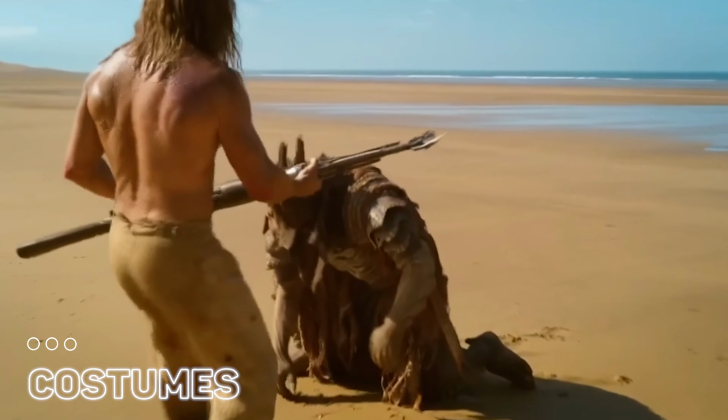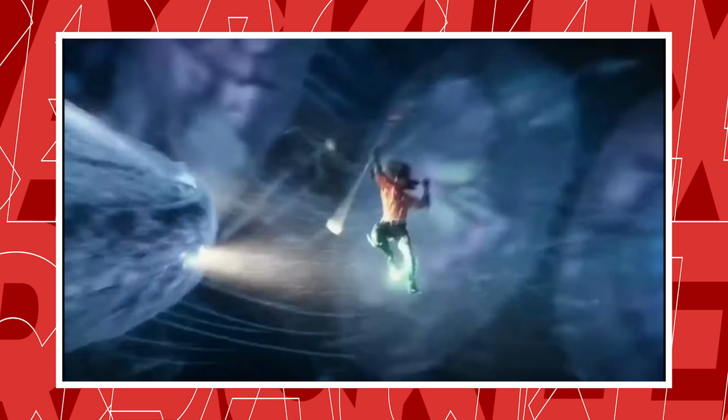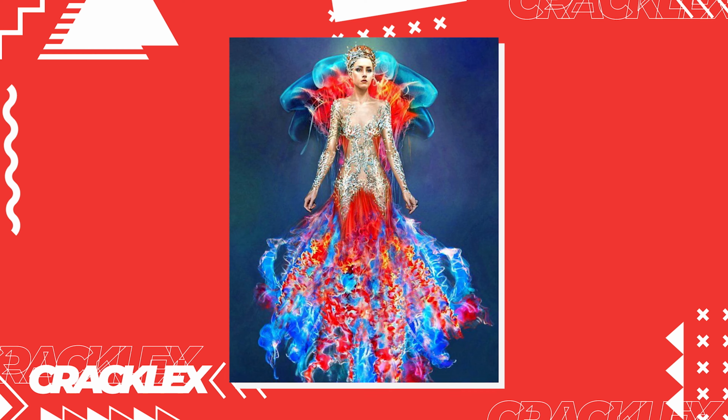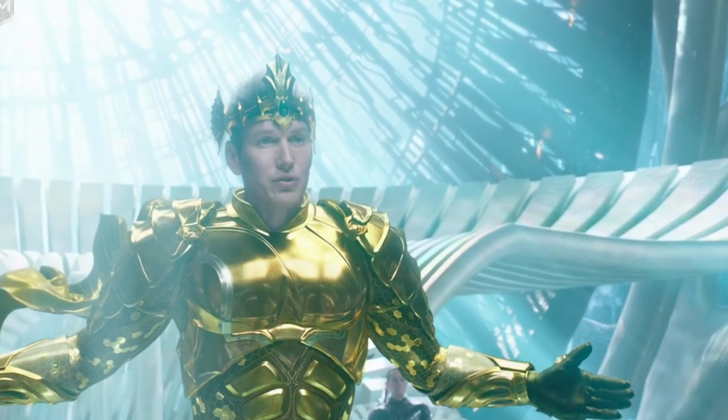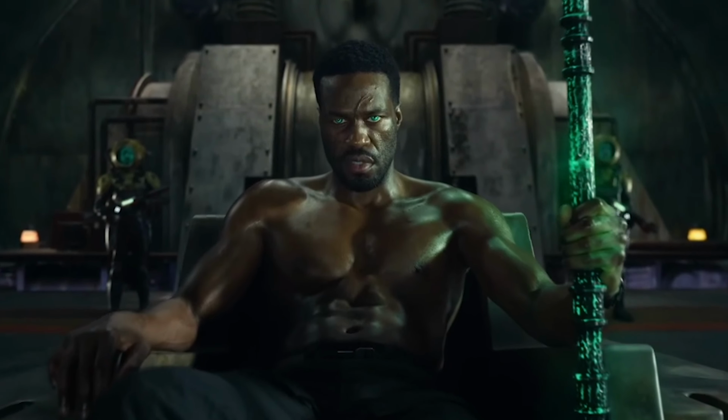The film's costumes are proof of craftsmanship. They bring the characters to life with unique and detailed designs. From Aquaman's iconic suit to Mera's royal attire, each costume reflects the characters' personalities and their place in the kingdom. The attention to detail in the costumes enhances the overall visual storytelling and will allow the audience to connect with the characters.